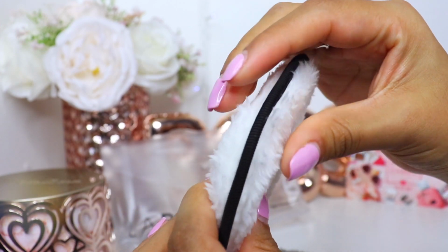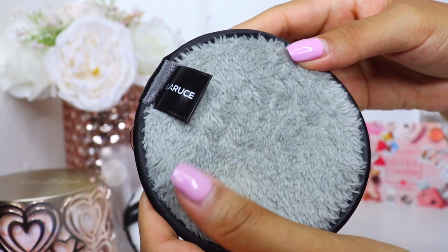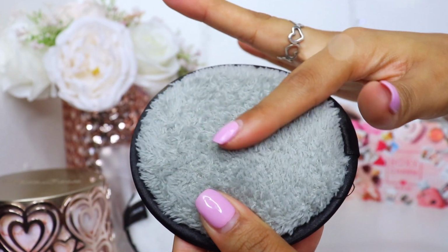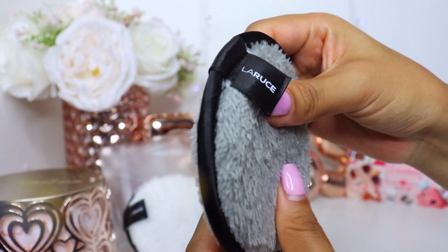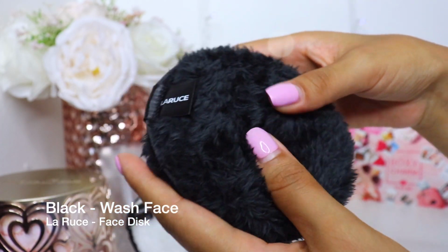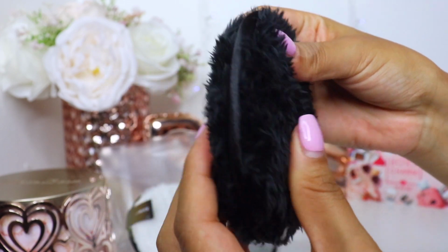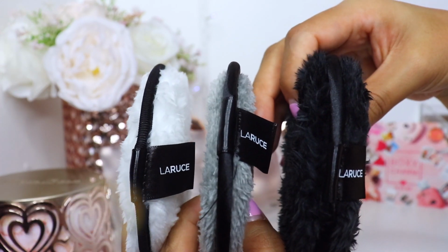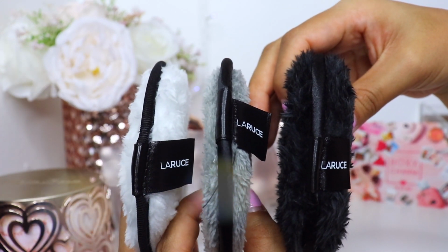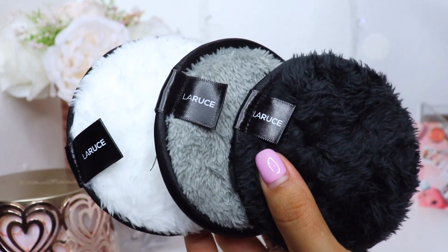They're all kind of different. The black and the white one feel very similar, but the gray one feels like the fuzziness is a lot shorter. It feels more like a towel. This is an eco-friendly solution to disposable makeup wipes and cotton pads. It contributes towards a safe and sustainable planet due to its reusability and washability. The organic bamboo cotton has soft, plush fibers that will gently remove impurities. Its versatility means it can be used for different types of applications.